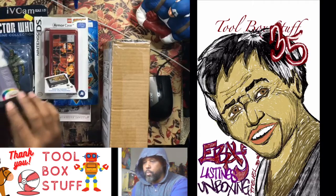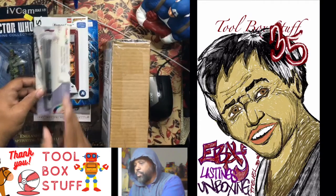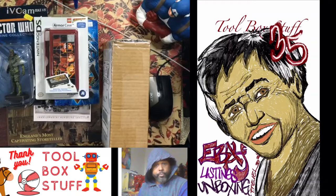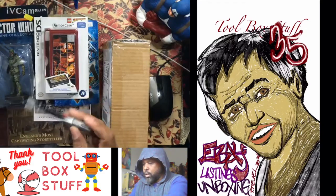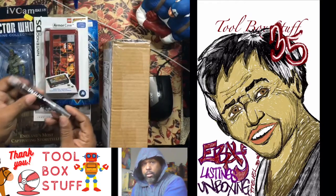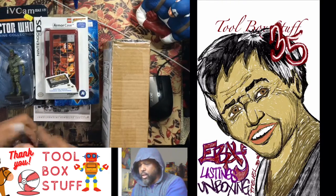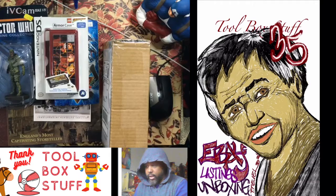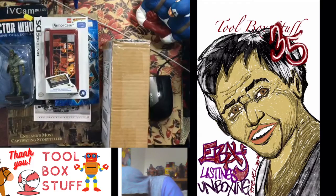First up, item: Pentel Arts metallic brush pen. We're going to see if this works, because I have a task for it. Open it up. Oh, this is double-ended. Oh, do I have to activate it? If I gotta activate it, I'm going to something else. All right, I gotta activate it. We'll activate it later. Can't activate it in the middle of the show.